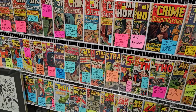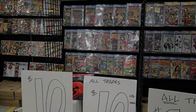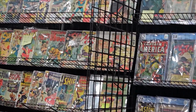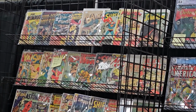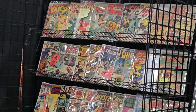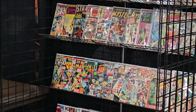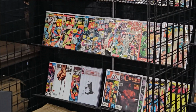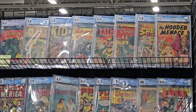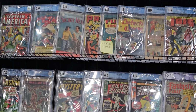Let's see, where do I go next? Right, you can see just endless key issues in this booth. It was really great. And this, I believe, is Lauren's booth. Lauren's another guy who just has a ton of great stock. And he's been doing this a long time. He used to own a comic book shop, I believe. I don't remember if it's in Clawson, Michigan or not. He ended up selling that shop, but he still does comics full time and toys.